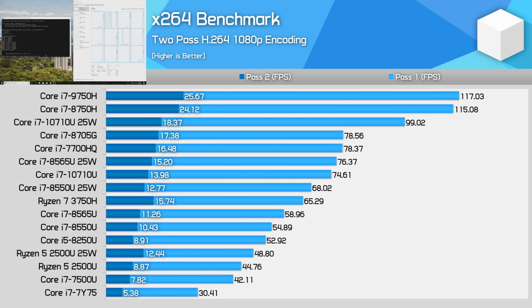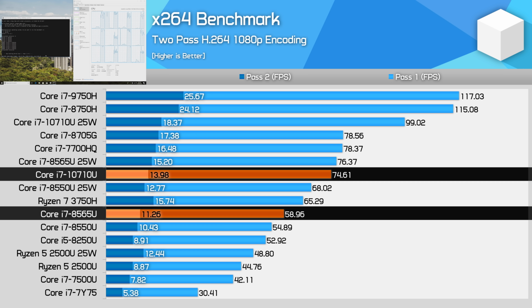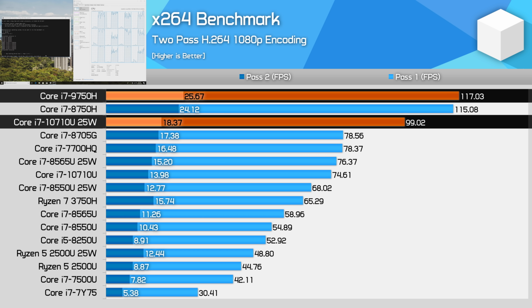X264 encoding is another good multi-threaded benchmark, and video encoding is quite a popular task even if it's only converting files to play them. Once again, we see the 10710U come in around 25% faster than the 8565U, whether we look at 15 watt or 25 watt configurations. However, for those that do a lot of video encoding, getting a 9750H system still makes sense with up to 37% more performance compared to the 25 watt version of Intel's new 10th gen chip.